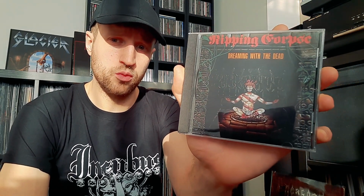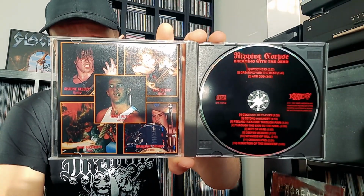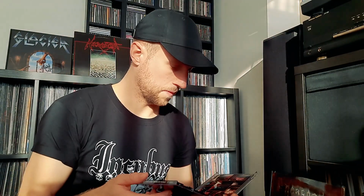Second, the two CDs that I got. First one, the Ripping Corpse album, Dreaming with the Dead. I think you guys know by now that I love this album. And I finally found a CD copy. I think it's a bootleg, but I don't care that much, at least with CDs. There we go. Very nice. Very happy to have it on a CD because now I can also play it in the car. Just a classic. I think I've talked too much about that album already in previous videos.